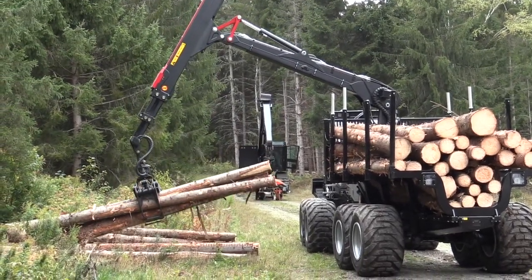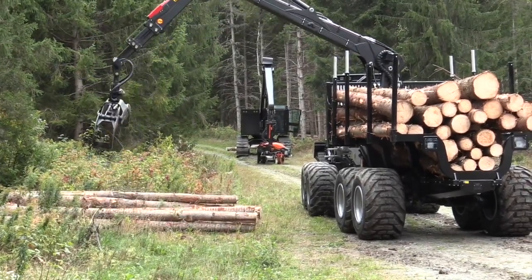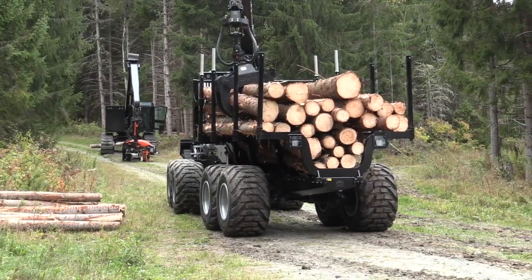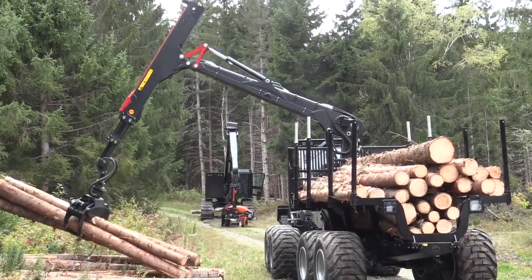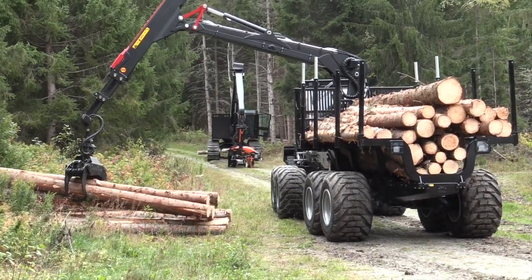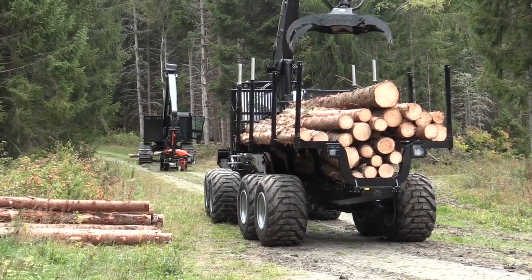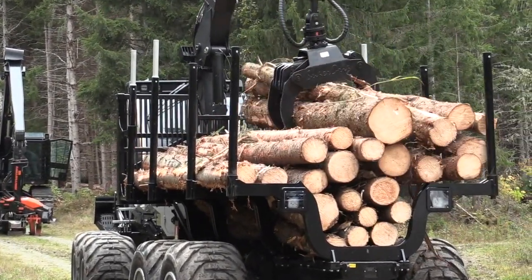Since they were all collected with the same length and the same species, they're just making one good pile right alongside the road. He'll go back to pick up the other length trees and we'll start a second pile. This is a very nice load of wood.